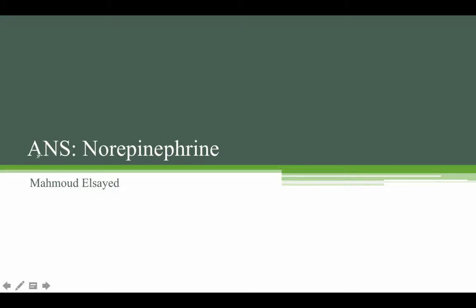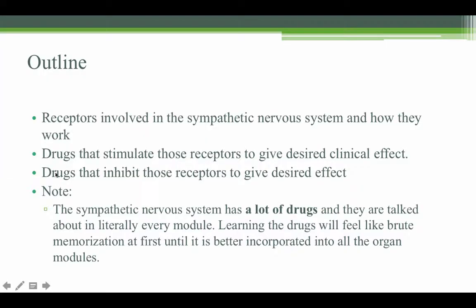Hello and welcome to our lecture about the autonomic nervous system, more specifically the sympathetic nervous system that is controlled by norepinephrine. Here's the outline. Just as a guide, we're going to be focusing mostly on the receptors involved in the sympathetic nervous system, the drugs that can stimulate the sympathetic nervous system, the drugs that can inhibit the sympathetic nervous system.